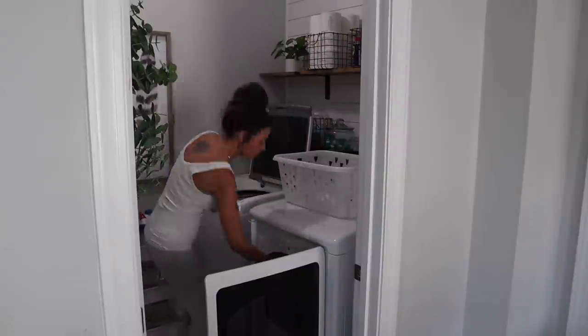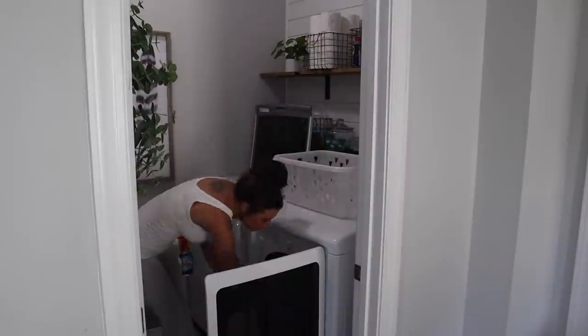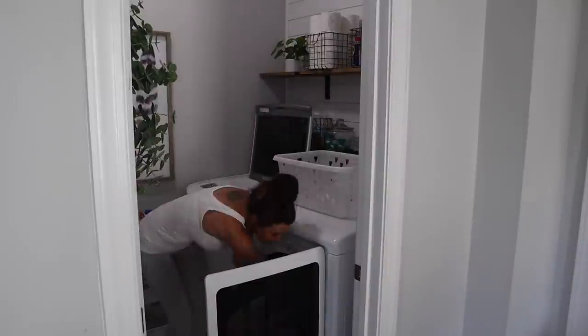So a majority of the laundry that I needed to do was washing a lot of our rugs. We have a lot of rugs throughout our house. I was just thinking about this the other day. I feel like I'm always washing rugs because I like to at least do this once a week because they do get pretty dirty in our house.